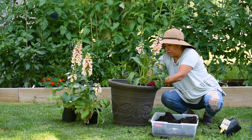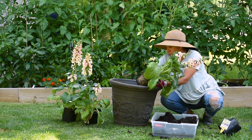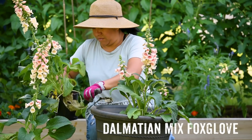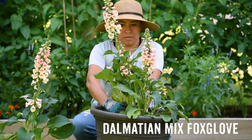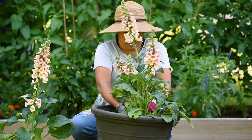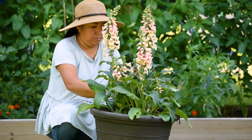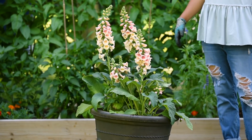And yes, I know I should probably just put one or two top plants in this container, but it will be okay. Nice.